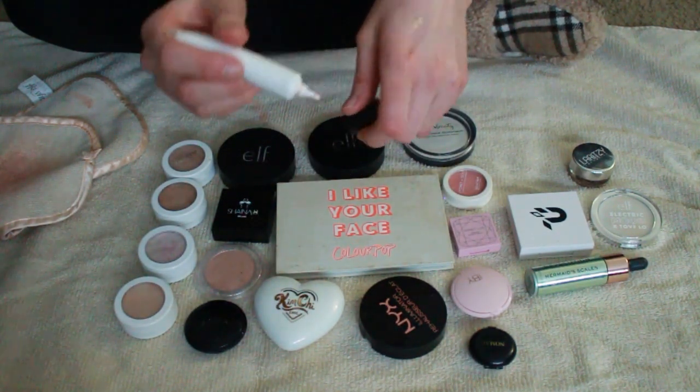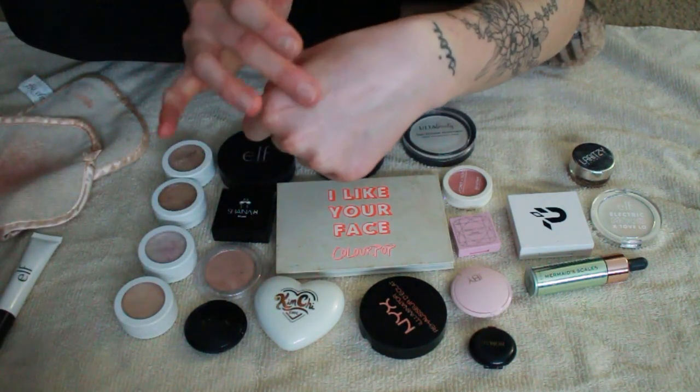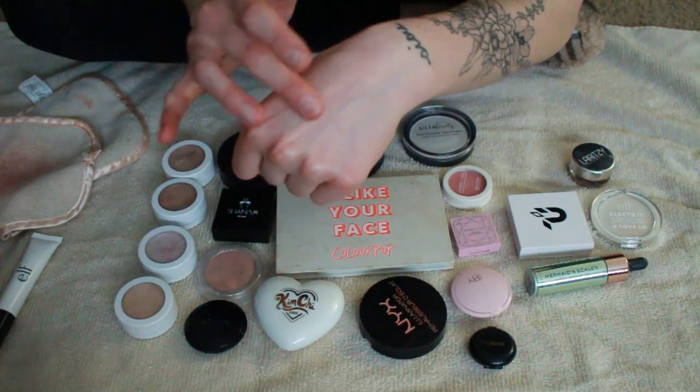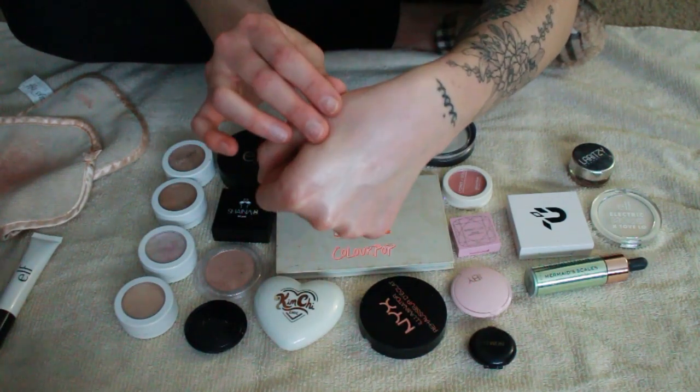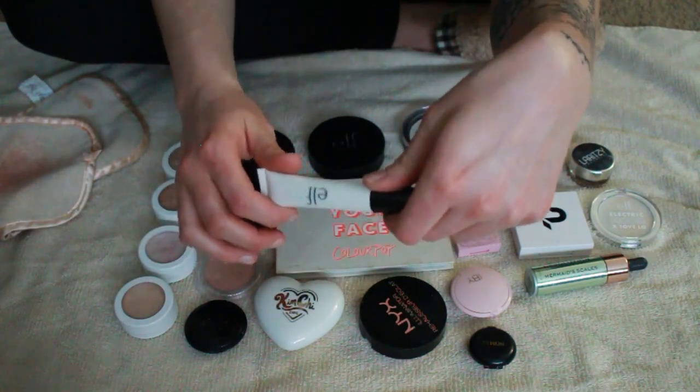It's exactly the shade I would want, a beautiful champagne kind of shade there. Oh God, it's so pretty. I'm wearing it today, so in the intro and outro you can see how my face looks. Oh my God, so beautiful. I wish they weren't discontinuing it. It's gorgeous. We're gonna keep it.